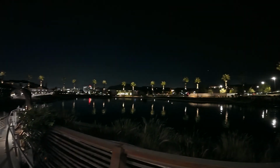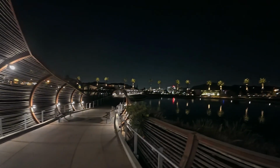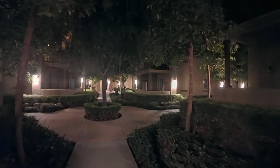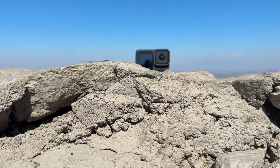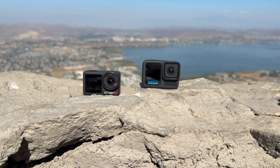So I think it's time to answer the question, should you upgrade from the Action 4, and will this camera be my go-to camera at He Has the Camera on YouTube? The answer is a cautious yes. I say cautious because my next episode is going to be a head-to-head with the new GoPro Hero 13 Black, and I want to wait for the conclusion of that test to make a final decision.